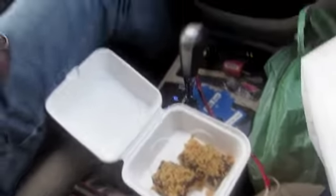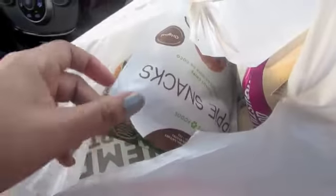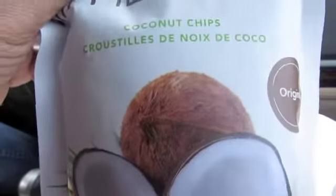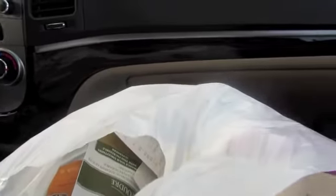And then we went, look at all the organic. I found this. Oh no, these are hippie snacks. Love these coconut chips. Oh my goodness, I have to control myself. I could eat the whole thing. My favorite flavor is coconut, so anything that has coconut in it, yeah.